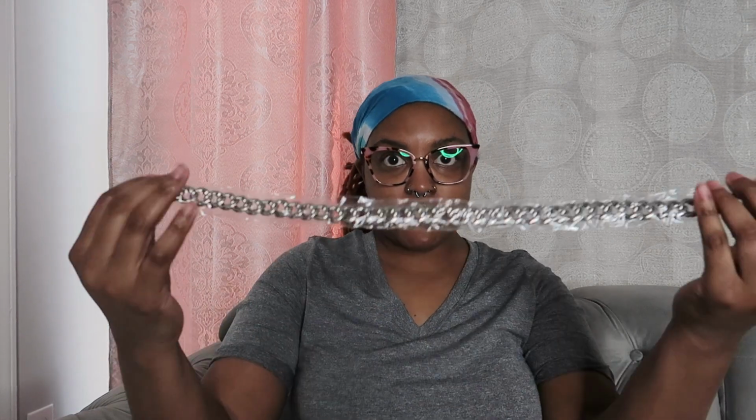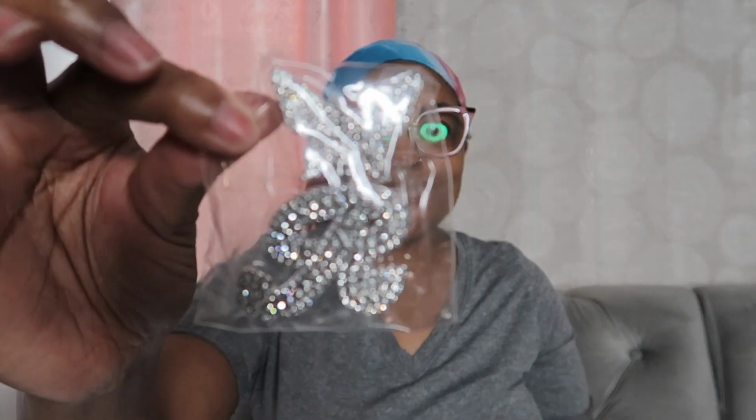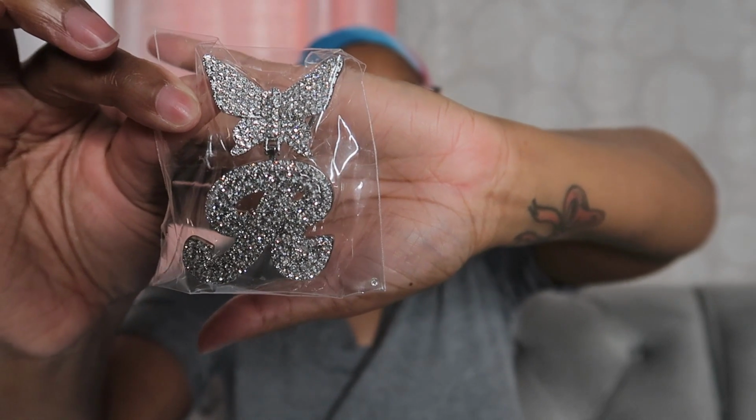Then I got this necklace that I've been wanting for like forever and a day. So this the necklace part. Go around your neck. And then I'm supposed to put my initial on there, baby. Y'all see it? Baby, these diamonds. Put them diamonds on there. I like this. I like this.